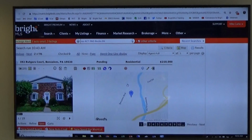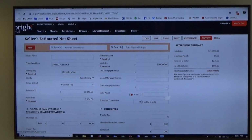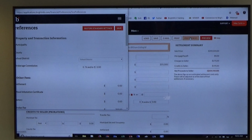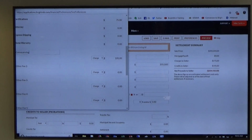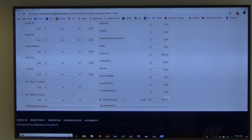Like for this particular listing here, if I wanted to do a seller net sheet, where we have a defect right now is, so seller net sheet, of course, we're trying to figure out what the seller is going to walk away with if they sell this property, let's say for 205. The issue that we have right now is if I went into preferences here, so preferences is a way to set up default fees that I want to be on this report every single time. If I went down here and I added a new fee called conveyancing, and I set it up that I want it to be a charge every time of $195, this conveyancing fee comes over here onto the sheet right now as a credit instead of a charge. That's a defect. It's a known issue.